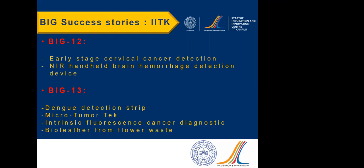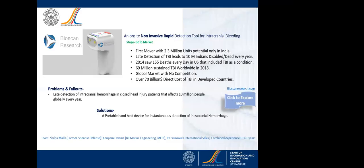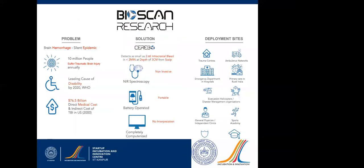And as you can see, quite a few of these are medical devices, which I'll be showing. This is BioScan, which detects brain hemorrhages non-invasively, right? You can look them up on BioScan research. They really looked at the problem at the site of injury, road accidents and others, giving a point of care device for detecting blood clots. So the patient doesn't have to wait.